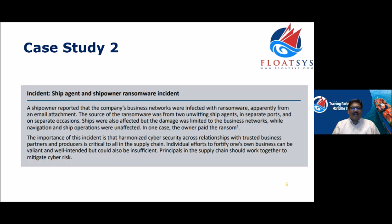Let's look at another case. Here, the shipping companies' business networks were infected by ransomware. It came from shipping agents, two different shipping agents at separate ports and on separate occasions. The same shipping company's systems were affected. Ships were also affected, but it was only on the business networks. Ships and operations were not affected in this case, but the owner paid ransom.